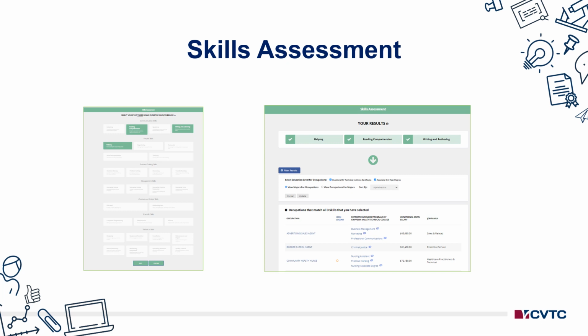They'll also show your top 3 results, or you can pick your top 3 skills from the choices below to see which ones matter to you, what you want to learn more about. And it does then give you your results on your skills. So giving you your top results, you can learn more about it, what program it relates to at CVTC, salary, and what job family it is. So for mine, let's say advertising sales agent, that's kind of very broad. I can learn more about it, but I could see what job family it is and break it down from there. Maybe careers that are more interesting to me as well.